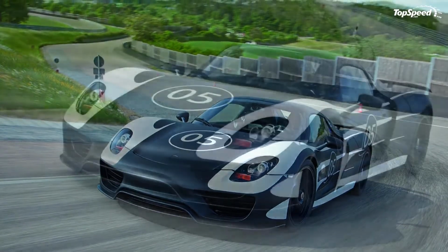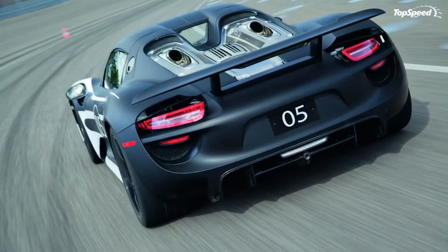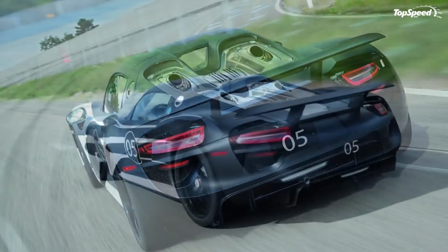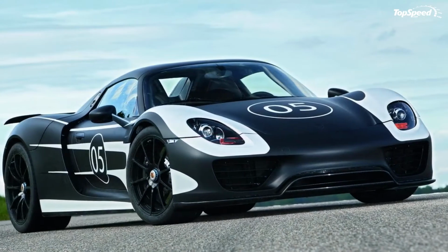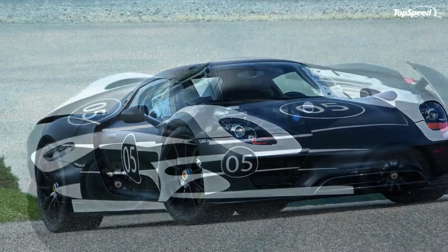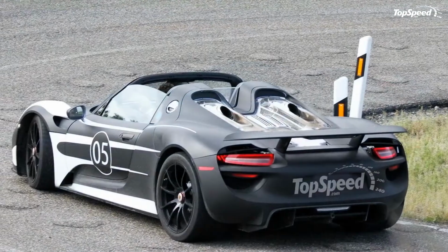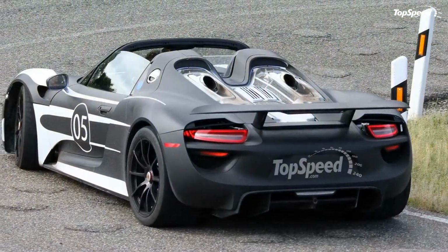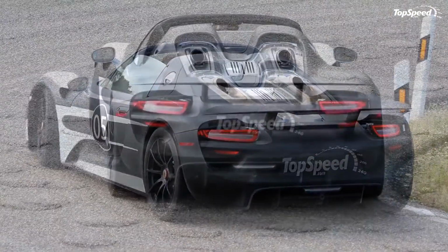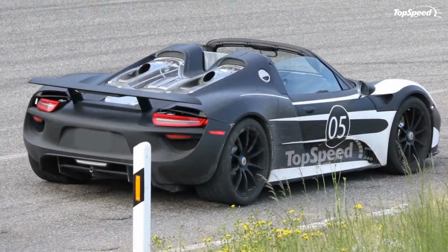Updated 9 September 2013, the production version 918 Spyder finally made its world debut at the 2013 Frankfurt Motor Show, and for the first time, we can see the supercar in the flesh. Check out the new pictures in the picture gallery. Update 10 September 2013, Porsche debuted the 918 at the Frankfurt Motor Show by announcing that it crushed the 4-year-old OEM spec, road legal lap record at Nürburgring with a 6:57 lap time.